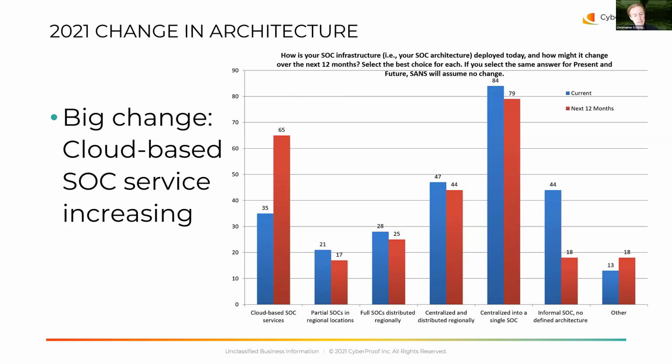And currently the most common response is a centralized single security operations center. And I've seen lots of different structures and architectures that people are using, but this is a common one. Everyone sits in the same location. All the data is aggregated back to the central location where that monitoring occurs.